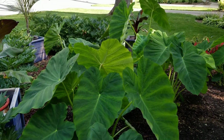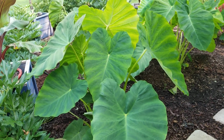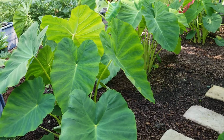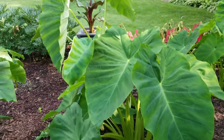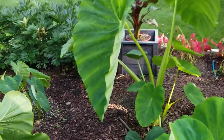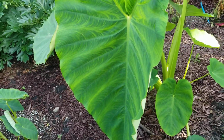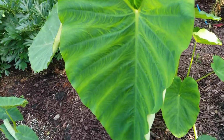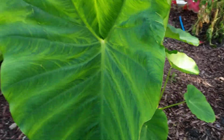Again, so many jumbo elephant ears. The key with these, the roots like to go laterally. They like to spread out. But if you dig a big fat hole, put some well-draining soil in, they'll get huge. Last year I had a couple that were really big, but even now, for point of reference, let me put my foot up in front of this so you can see just how big these are. They're absolutely enormous. Here's my hand, so big.